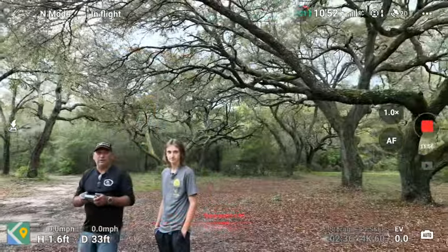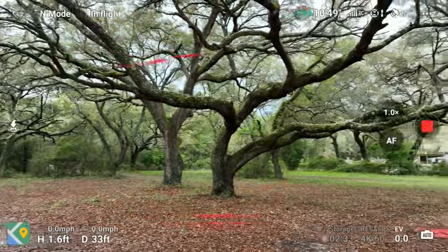See, it's acting all tweaky right there like it's on drugs. That's that geofence.